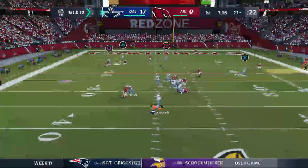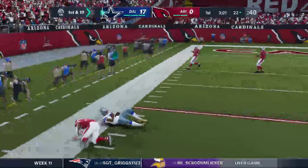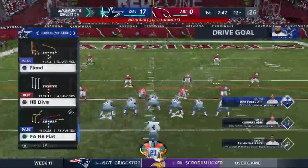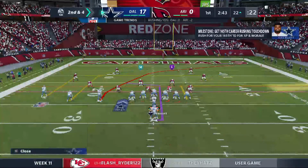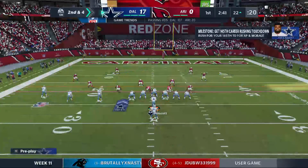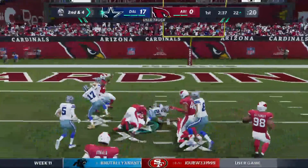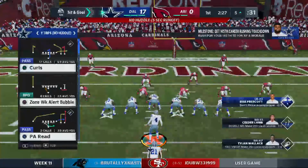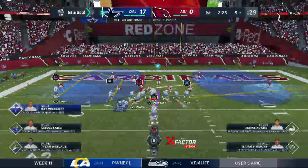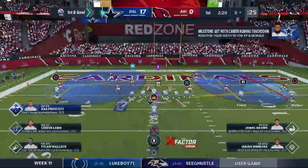Following the interception, here's Prescott. Looking left side, and he's got a man. That's Elliott. And he'll be a couple yards shy of the red zone here at the 22-yard line. Brings up 2nd and 4 at the Cardinals' 22. Here's the first carry for Ezekiel Elliott. And able to get him down, but he does reach the 5. Mark that as a gain of 16 to set him up 1st and goal at the 5-yard line.